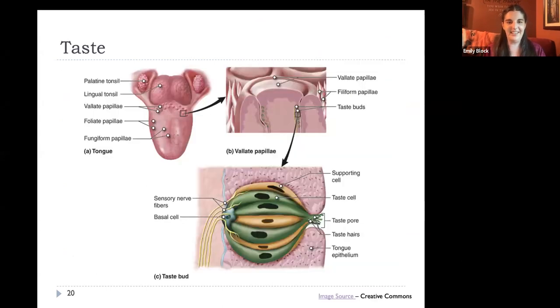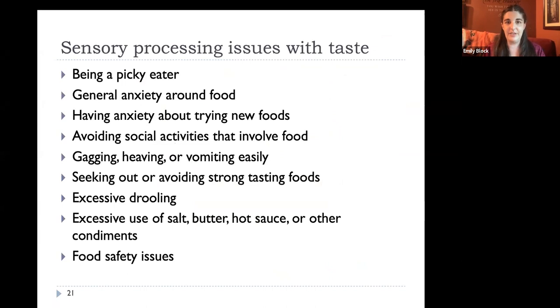And we're on to taste, where the primary sensory organ is on our tongue. Sensory processing issues with taste can look like being a picky eater. That makes sense. General anxiety around food. And this can translate to having anxiety trying new foods, because again, the lack of predictability is hard. Or social situations that involve food could cause anxiety. It can even contribute to an eating disorder. So it can get quite serious.